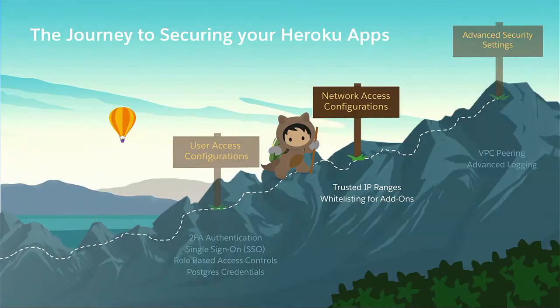So that's the user access configurations. Next up, I'm going to cover a couple of the network access configurations. Stage 2 in our journey up the mountain.